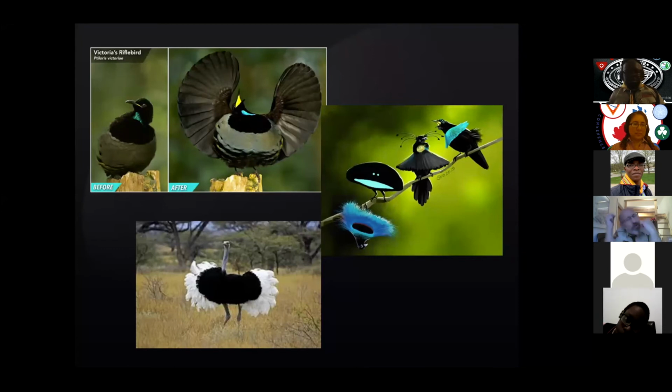And you see the ostrich there. The ostrich can't fly, but it's using its feathers to display, to try and attract a female or to warn off a predator. So the ostrich will use its plumage to warn off predation, something that's trying to kill it, like a cheetah or something, or to attract a female. Those are the uses of wings.